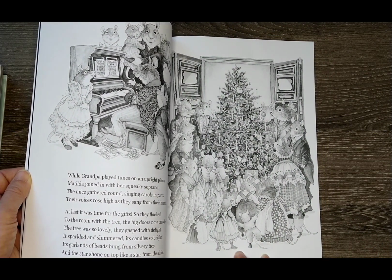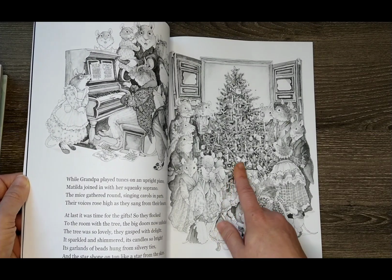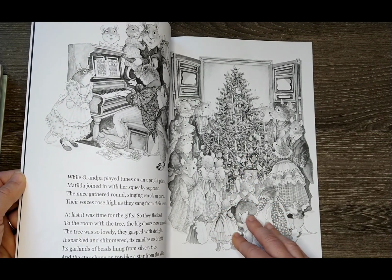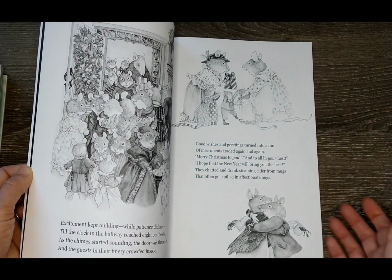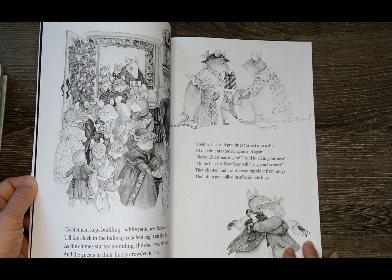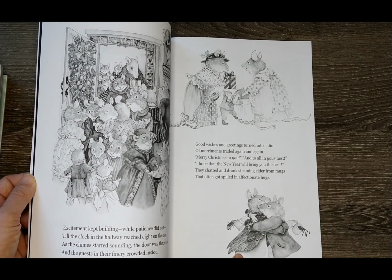This is one that's going to be a little intimidating for me to do with the grayscale and the detail level in the pages, but oh, I love it just as is. So I could never color a single page in it and I'd be happy to have it. So it's so, so cute.